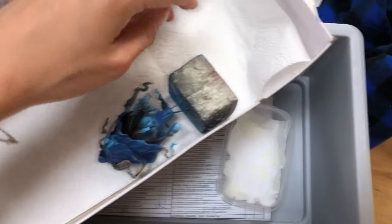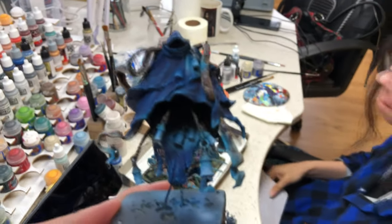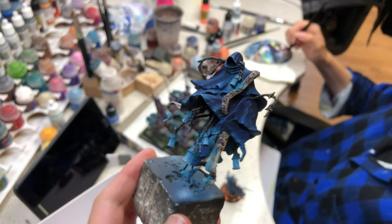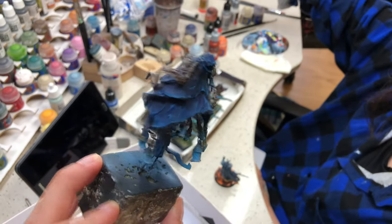And the next. Who is this fellow? This is the Watcher, Kingdom Death, on level 5. Beautiful. It's work in progress. I really like the contrasted color and the details on the lining. I call it this fancy lining. It's really beautiful.